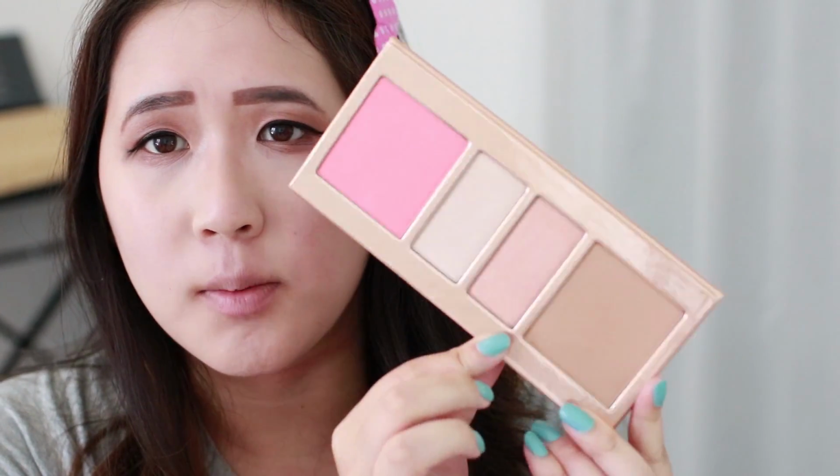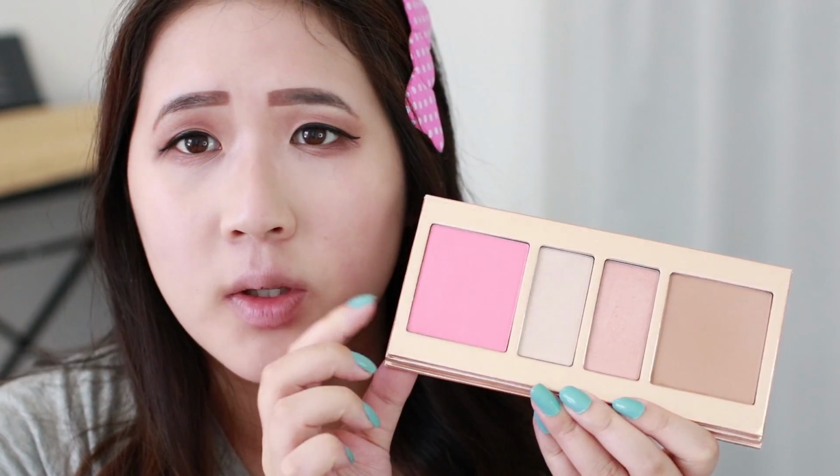So for my face, I've been loving this palette that I got from Kylie Cosmetics. This is the Koko Kollection press powder palette, and what I love about this is that it comes with the blush, 2 highlights, and a bronzer. For this look, I can't really use this blush, but usually if I do a more neutral color, not too noticeable, then I can use this color. But today I won't be using it because with my pinks I don't think it will fit well.